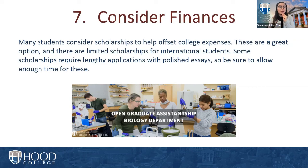Remember, do not focus only on scholarships, focus on all of the other factors that might be helping you complete your education. So now we have discovered the tips to apply for graduate school.